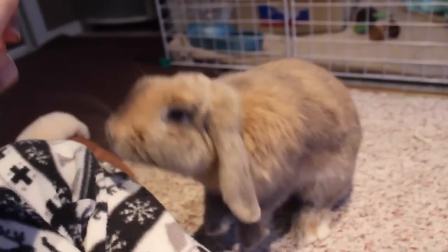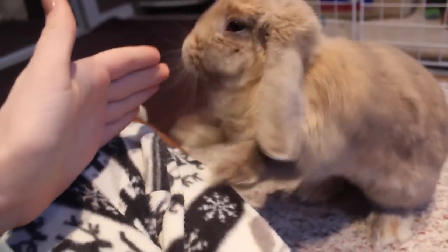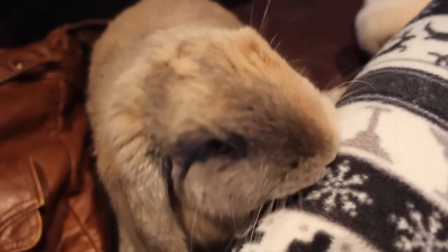If you put your mouth and make a kissy face and say kisses, he'll kiss you. He'll lick your lips. It's kind of funny. I guess you can say kind of gross if you don't like animals kissing you, but since he's my rabbit, I love him, so I don't really care if he licks me or anything.